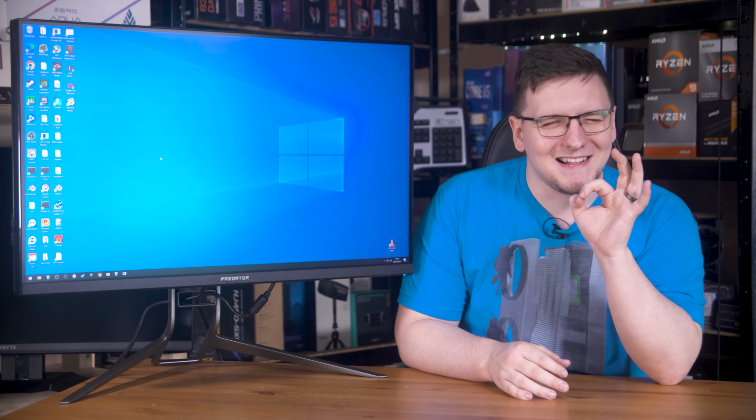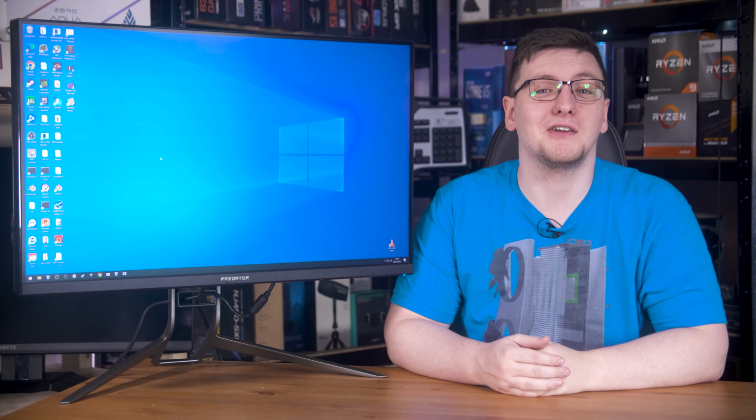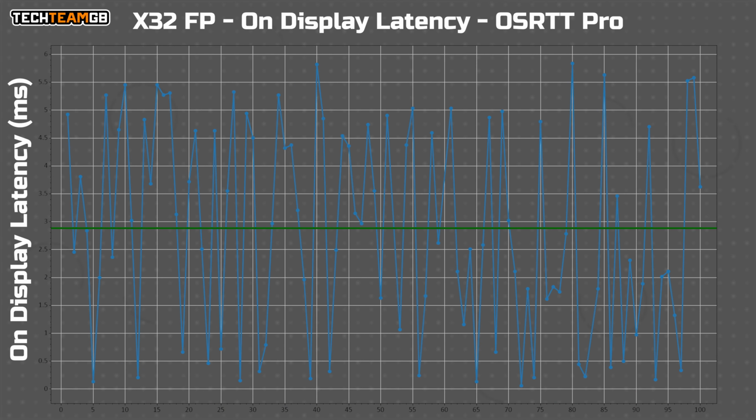Okay, let's talk about something a little more positive. The input latency is actually pretty good. OSRTT reckons it's around 3 milliseconds of on-display latency, with none of the results taking longer than 1 frame, so that's spot on.